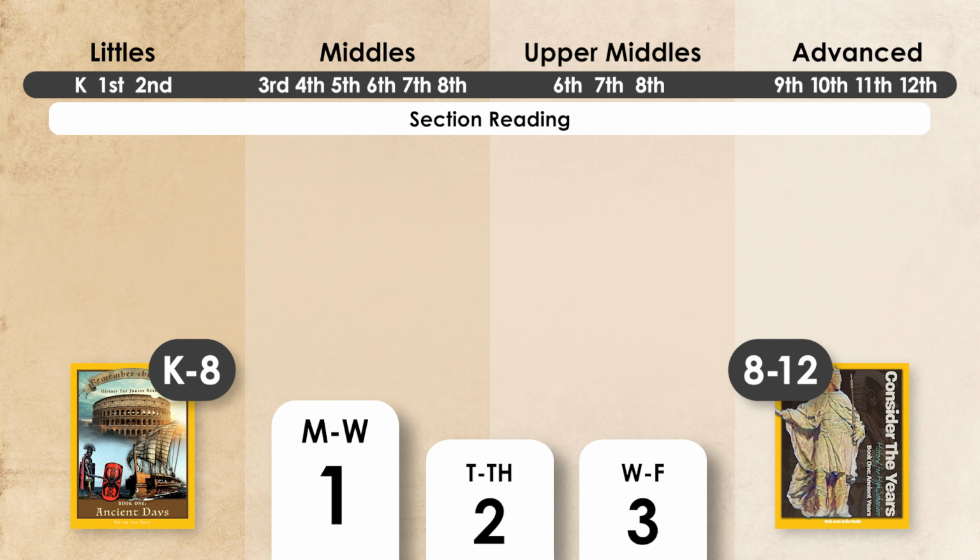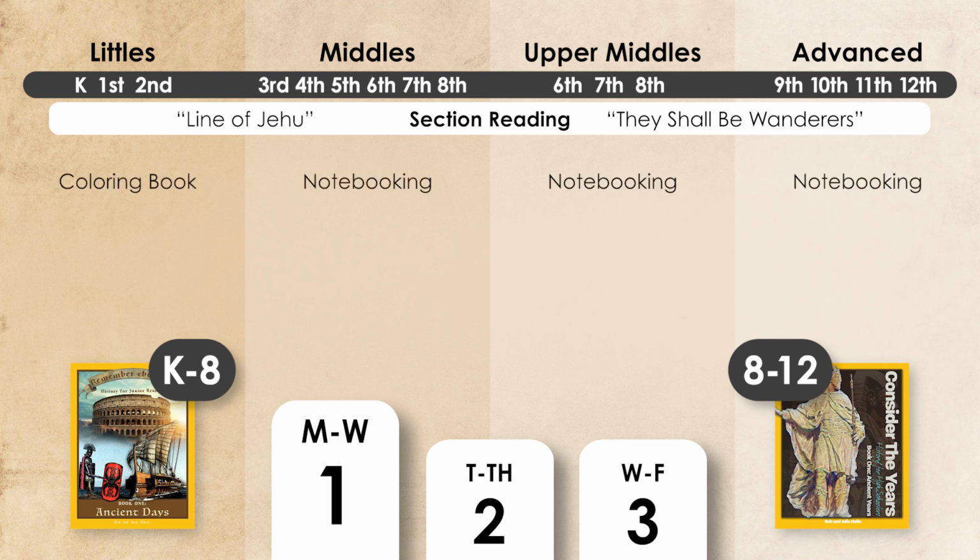Students' readings covered the line of Jehu for the younger students, and They Shall Be Wanderers section for the older students. After the textbook reading is accomplished, a list of the supplemental components that you can choose to add is provided. For this week, on day 1, these items are the coloring book for your littles, notebooking for your older students, and the discussion guide.